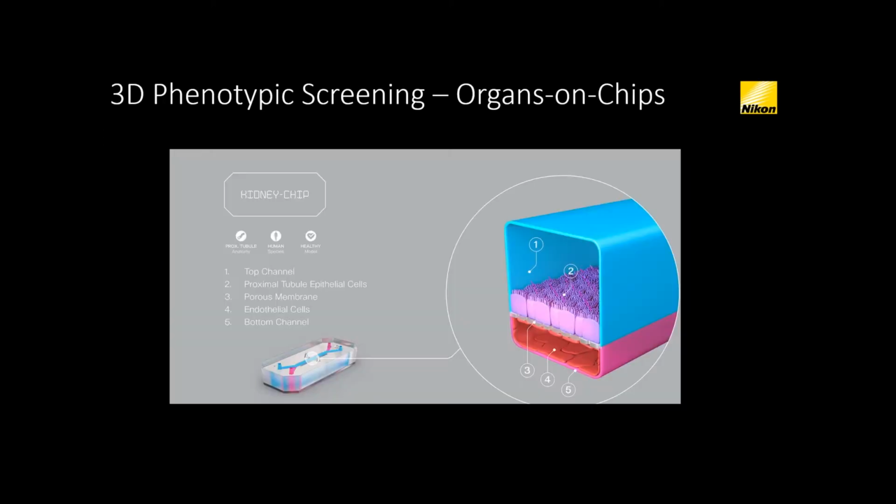This is an example of the organs on a chip. This is a system from a company called Emulate. And this can actually take endothelial cells, human endothelial cells, can be seeded in one channel of this chip. And then there's a membrane, a semi-permeable membrane. And then we have some functional cells, in this case, proximal tubule cells. And this creates kind of a kidney microenvironment.